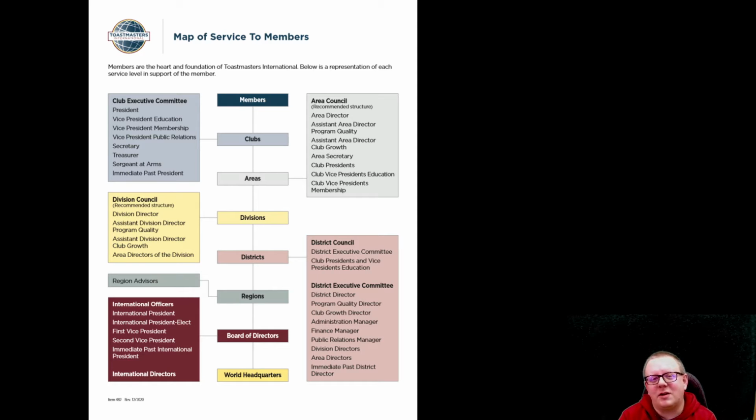The clubs are composed into areas, and there can be anywhere from 3 to 5 clubs in an area. It depends to some degree. Areas are represented by an area director, although there can also be supporting structure to help that area director, depending on how active the area is. The map of service outlines some of those potential roles. In my experience, I haven't seen them used super frequently. It's generally the area director trying his best to keep things running.